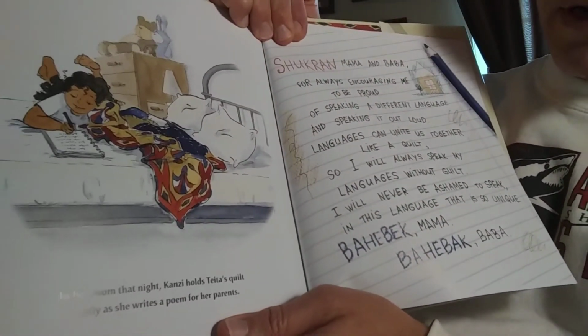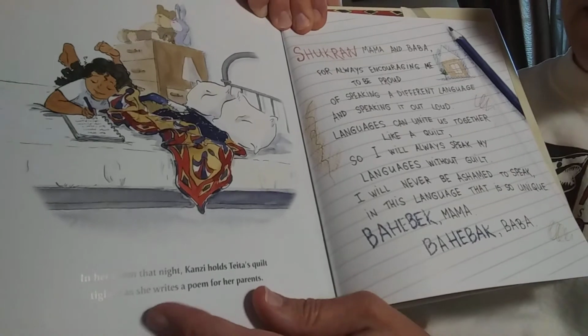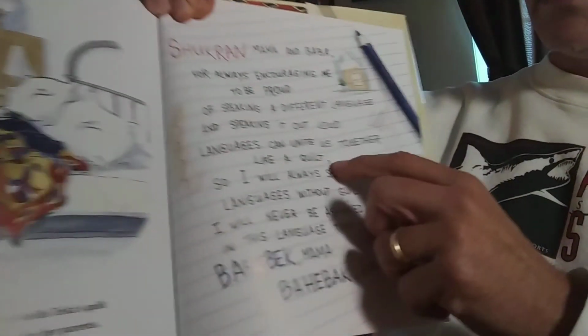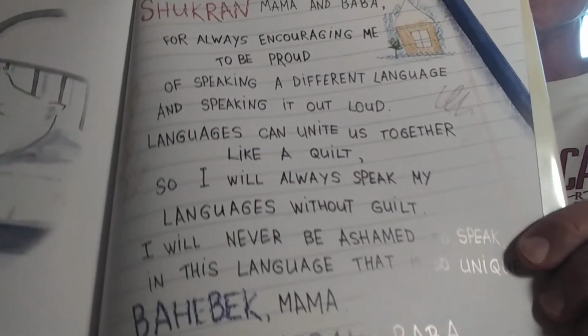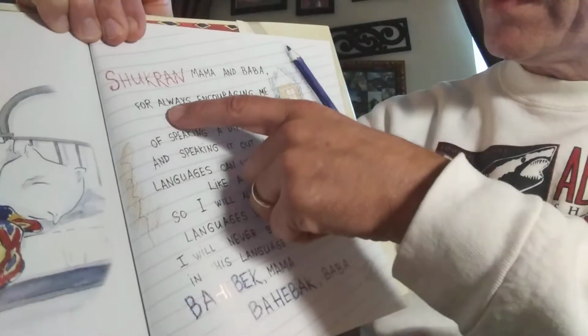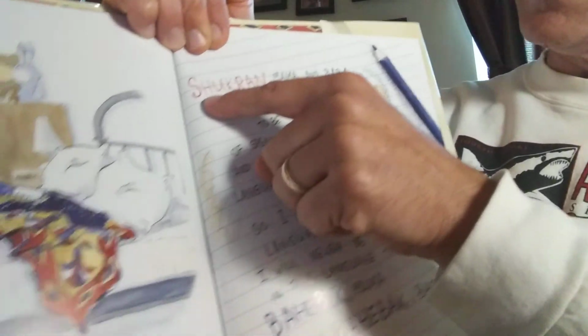In her room that night, Kanzi holds Teta's quilt tightly as she writes a poem for her parents. And here's her poem. I have to turn it so I can read it. "Shukran, Mama and Baba." So that means her mom and her dad. Thank you. We know that shukran means thank you.